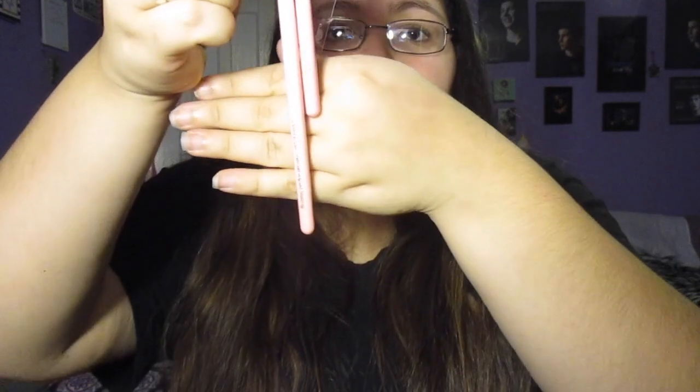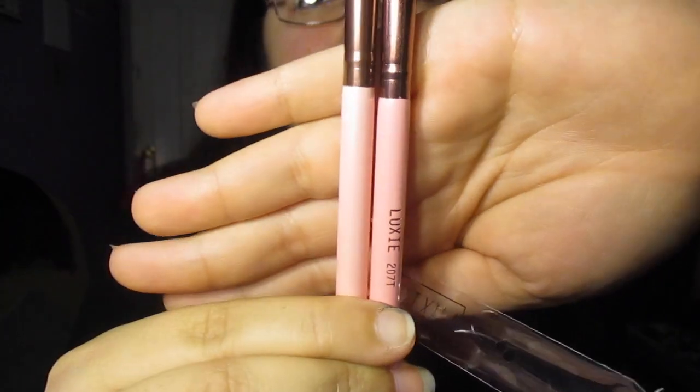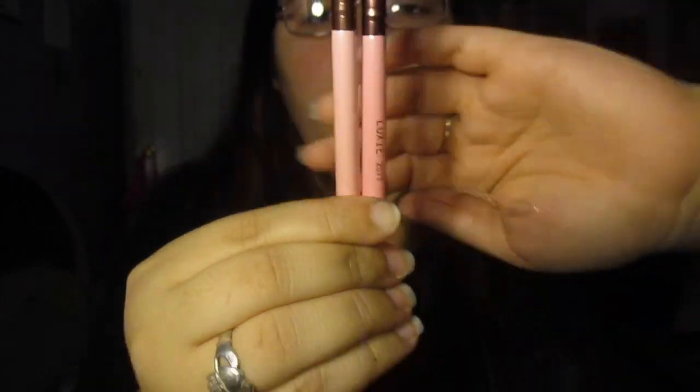These are them ferrule to ferrule. This is how much handle you're missing. The pinks are actually a shade different. I don't know if my camera will pick that up very well. But these smaller travel size brushes are more of a hot pink.